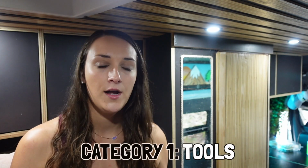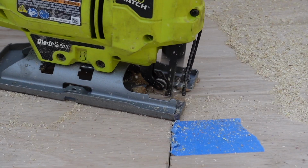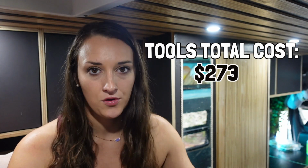The first cost was tools. Since we had already converted a school bus, we did have a lot of tools already bought. For tools, that's things like a cable cutter, roller, hinge jig, a rivet nut. Again, Jay's over there building, and I don't really understand what some of these things are. But the total for that was pretty low, so it was $273 total on tools.